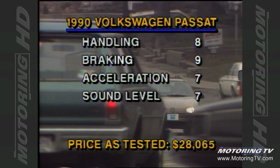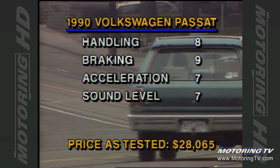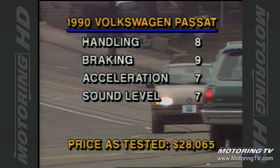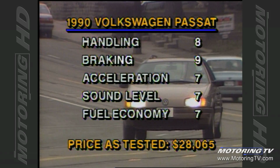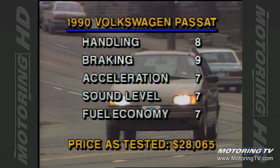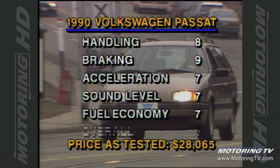Aside from the usual engine noise associated with multi-valve engines, the Passat is fairly quiet. Turn up the superb stereo and there's no problem at all. During the road test, we managed to average 10 litres per 100 kilometres or 28 miles per gallon, which given the gusto is not bad at all.